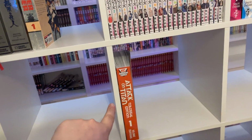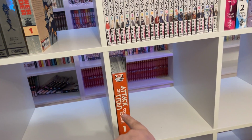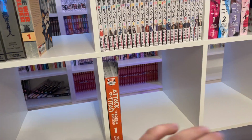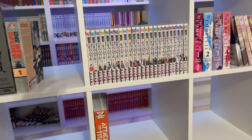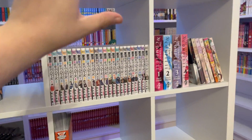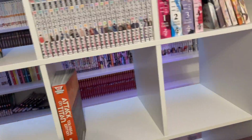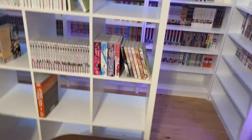So yeah, first Colossal Edition. I plan on getting all of them. They're gonna be able to fit in here real nicely. Don't like Attack on Titan, but at this point it's a classic, and I feel like it should be in any collection. This is a library, and I don't love every series I have in here. I love most of them, but something like Attack on Titan, I just felt like needed to be in here, and I will be picking up the rest of those as time goes on.